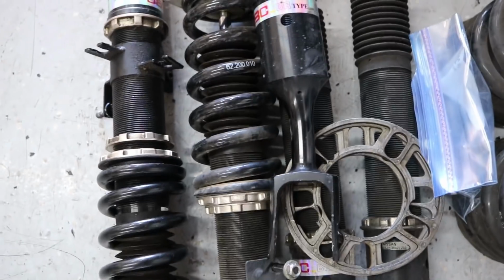So I ordered that from BC, and I ordered a new strut for that entire side. I didn't know if it was bad or not, so I just ordered the whole thing. It didn't cost me too much, and hopefully I'll be doing that install pretty soon. They said that the coilovers are on back order, so I'm just waiting on them to ship that out for me. I'll get back to you guys when I'm putting the car up in the air.